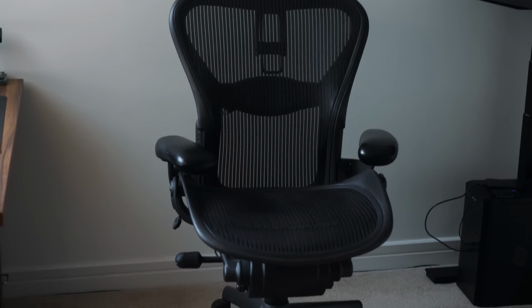Now, as always, I typically start off with my chair when I'm talking about my trading setup. The chair that I'm using is a Herman Miller Aeron Pro, and it's in the size B, which is like their medium size. On it, I have a headrest upgrade. It's a pretty expensive chair, but honestly, they're absolutely phenomenal. You can pick them up refurbished for a pretty good deal, but at retail, they're probably around about £1,500.